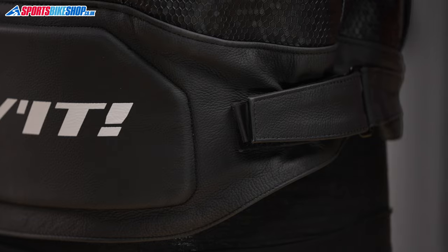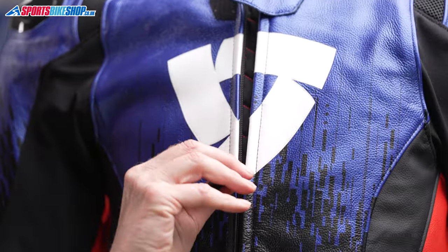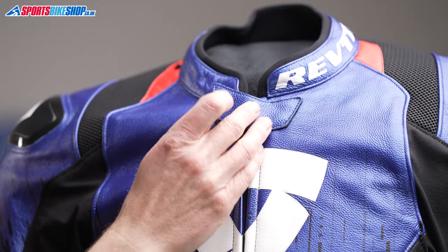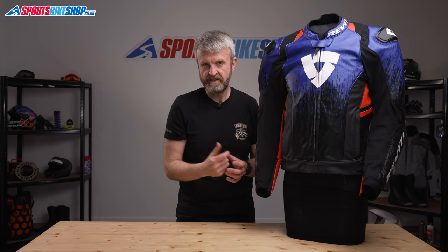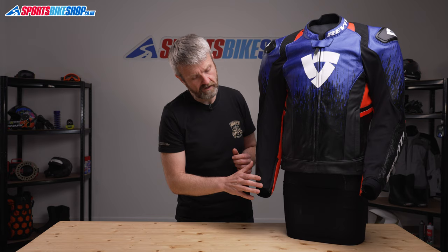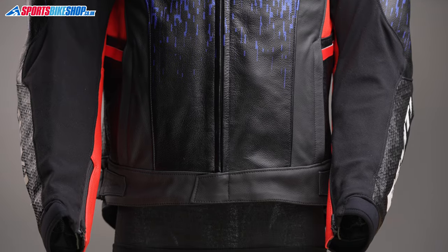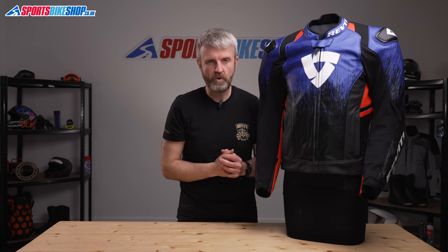Velcro tabs at the waist allow some adjustment, and the zip-up fastener is just as you might expect from a leather jacket, with a Velcro tab across the top to hold the zip puller down. The collar and cuffs are both lined with neoprene for good comfort and also a more effective seal, which makes it easier to fit gloves over the jacket sleeve. Externally, there are two pockets at the waist, and then internally there's a Napoleon chest pocket just behind the zip here, and then there's also a pocket in the removable thermal liner.